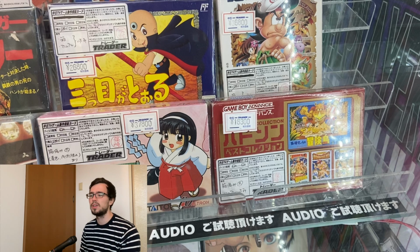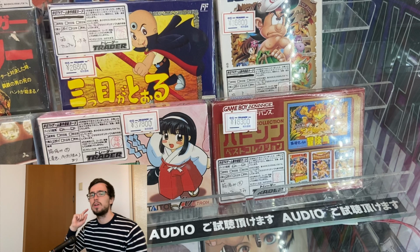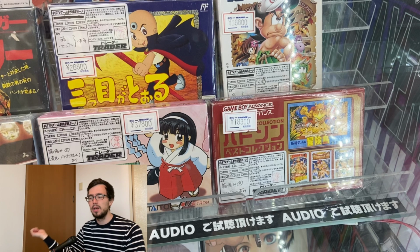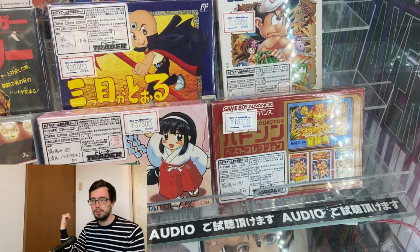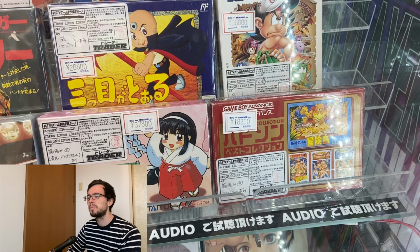$360 after tax. So right now about $1 is equivalent to 110 yen. You also have to factor in that Japanese sales tax is 10%. And I'm not sure if Trader does tax-free or not. I know places like Mandarake will do tax-free, but I've never actually done tax-free myself, so I can't tell you. It probably does, but don't quote me on that.